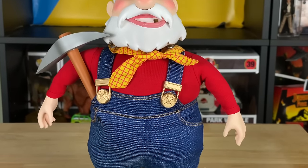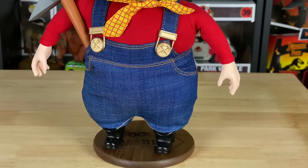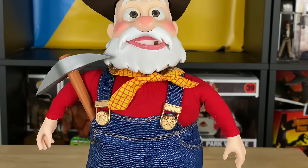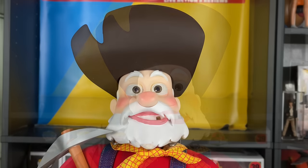It was time to get a Stinky Pete to add to my collection. So as you can understand, having this is a dream come true. That's something I've wanted for over 10 years, if not more. To have this Stinky Pete is just incredible. I love it so much. And the fact that it actually functions like the movie is even crazier to me.